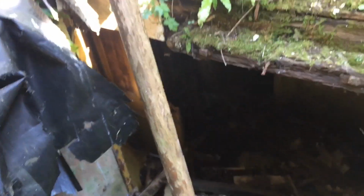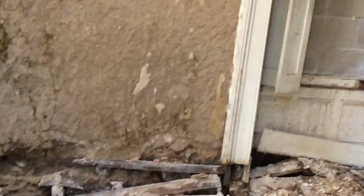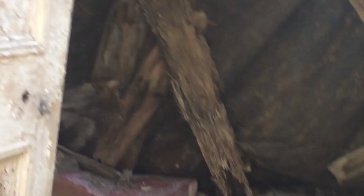Whoa, it's like a basement down there. Oh, mate, we gotta go down there. There's an actual door in there. Look at the size of this. Still wallpaper up on the walls. Just wait out there for us a minute. Let us just check it out. Old sofa there.